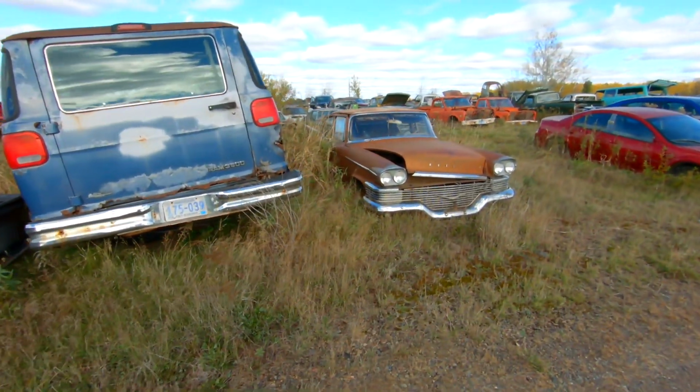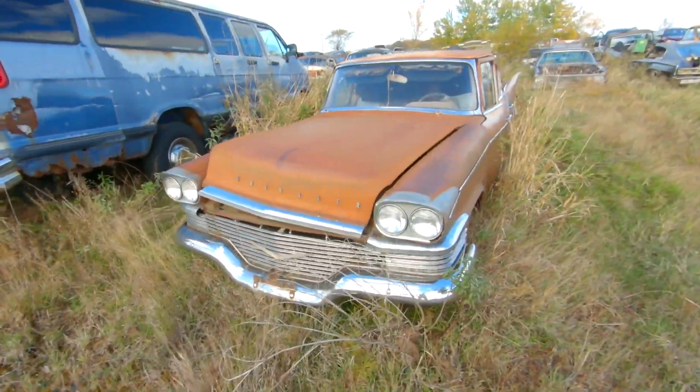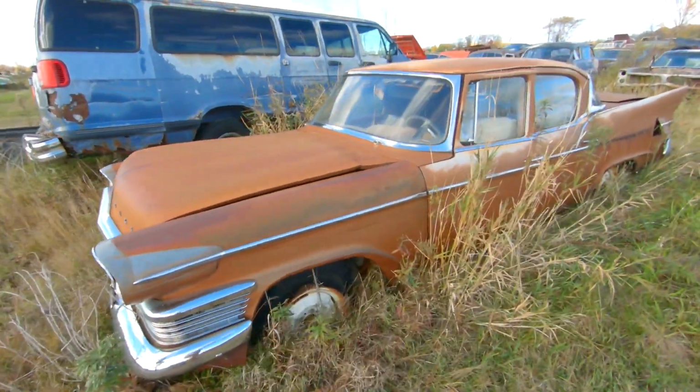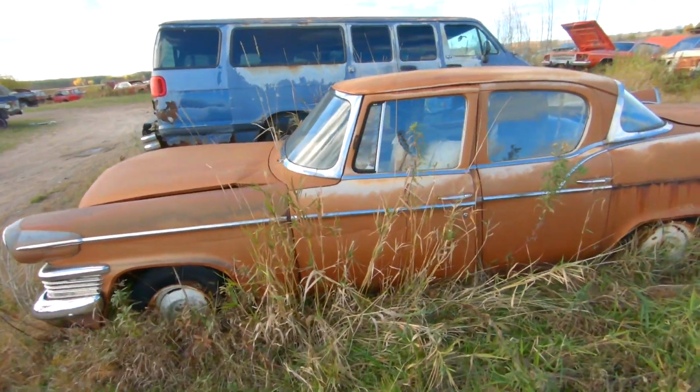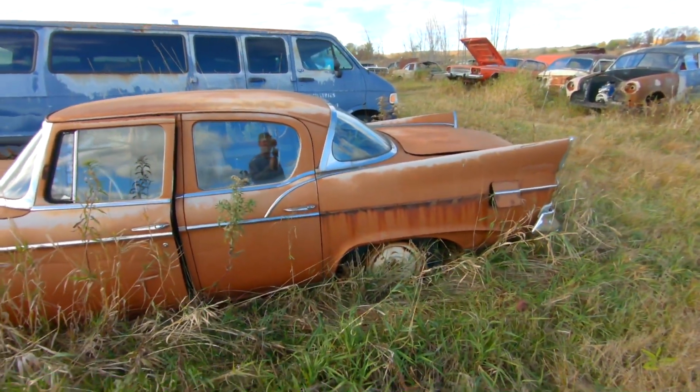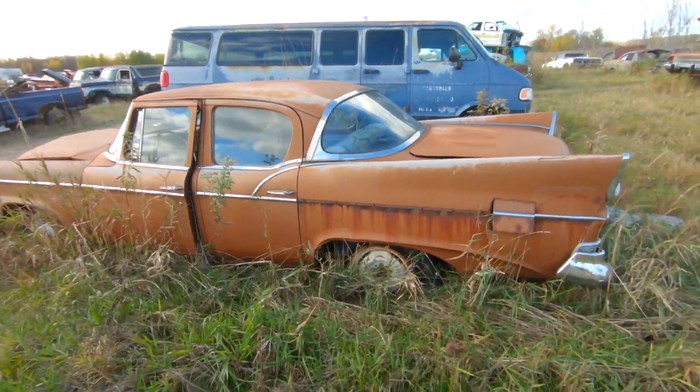The only Studebaker in this yard, right here. I want to say it's like a 60 through 63. My buddy had an ass end that he cut off one of these cars a while ago. But man, they are just god awful ugly.